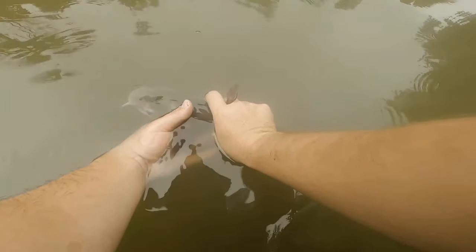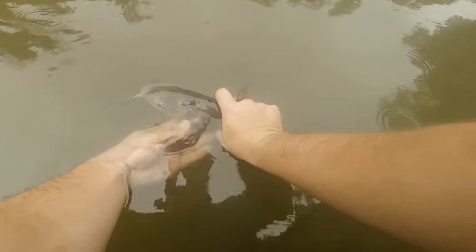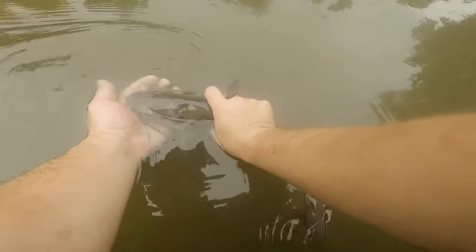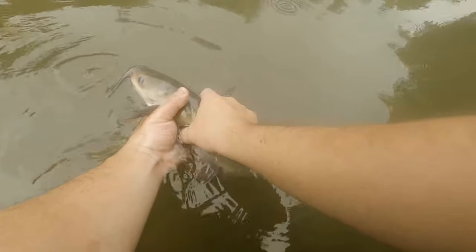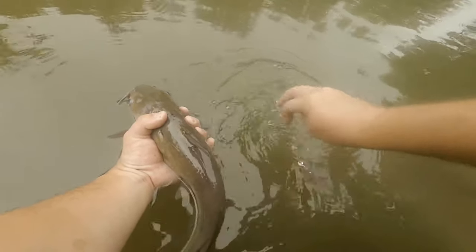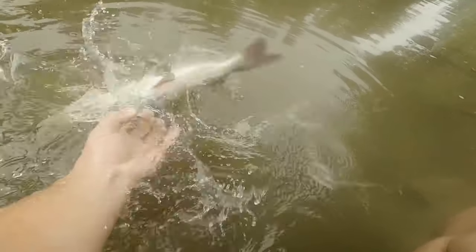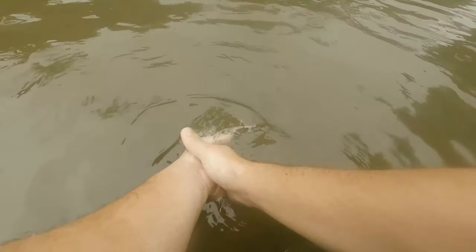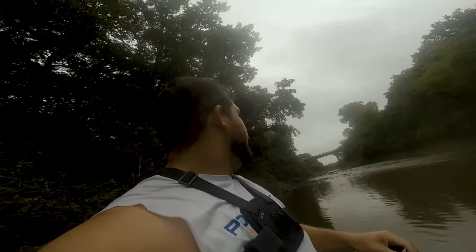Oh my golly. This is the second time we've been out here, and we just now finally caught one. We've been catching so many baby channel cats. And they are slippery, slimy fish. Okay, so got that guy.